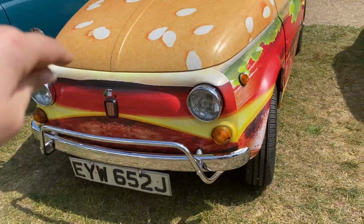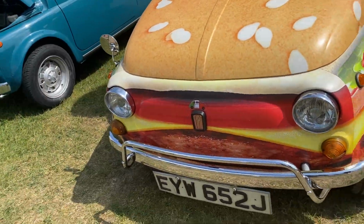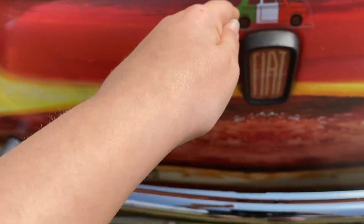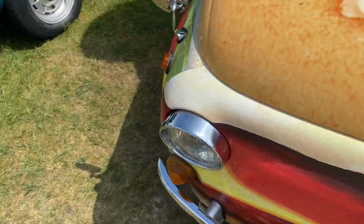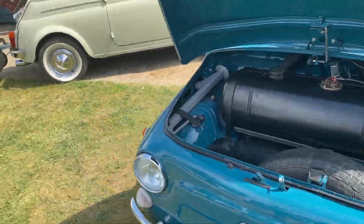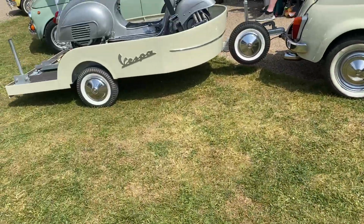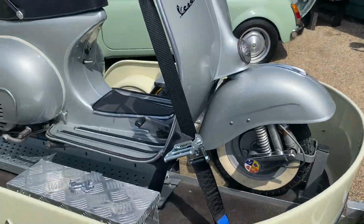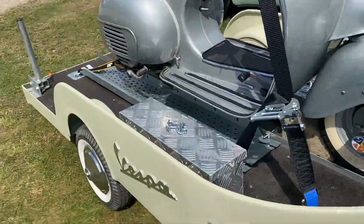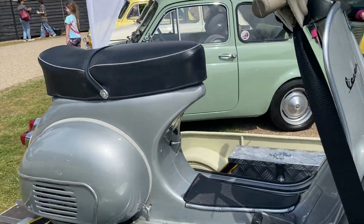This one, it's a burger, with a little Ottobello Piccolina tricolor. It's hard and it's time consuming. So that is pretty cool. Some more Fiat 500. Oh, look at this. Vespa. Some Vespa, guys. That is pretty cool. I like Vespas. They're quite cool.